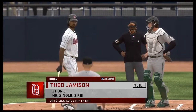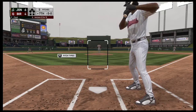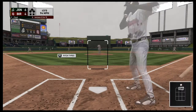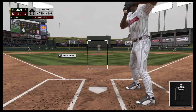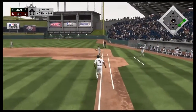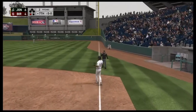Ready to take his hacks again, leading off for the Barons, Theo Jamison, as he'll look to follow up the 2-run homer he launched over the left field wall last time up. Now here it comes. They'll try and entice him with a high fastball, but he wouldn't commit. It's ball 1. Hit hard on the ground to short. Gill is up with it, and the throw to first is in time. 1 gone.